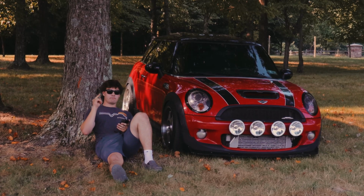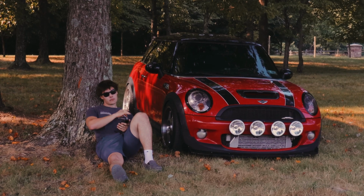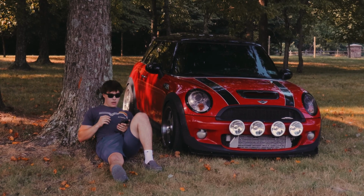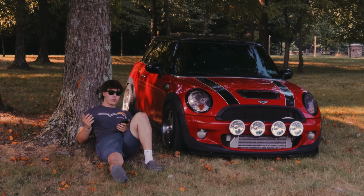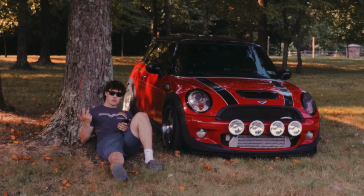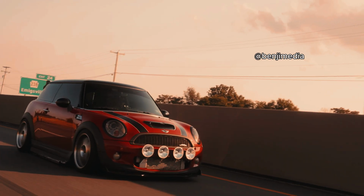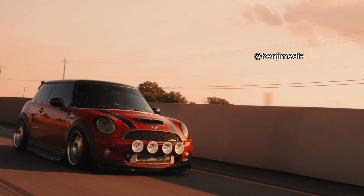So, you kind of maybe want one of these. Maybe. I've owned one for over 2 years now. I put a lot of money into repairs, modifications, gas. I drive it a lot, whatever. This is my 2009 R56 John Cooper Works.